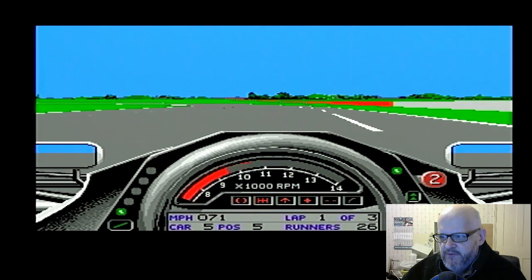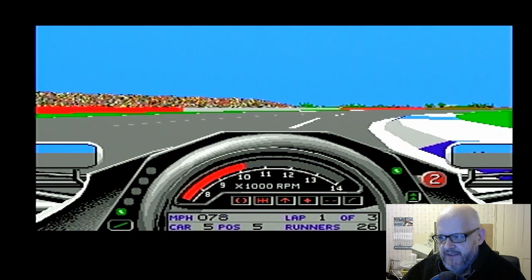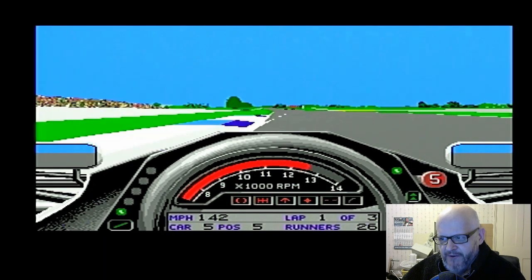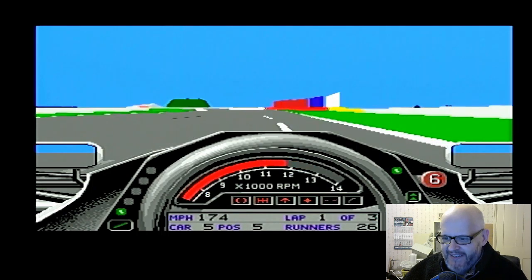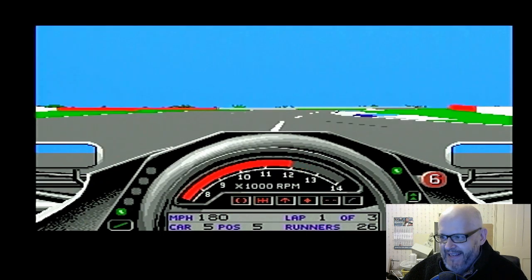I think damage was implemented as well, so make the slightest bit of contact with the car in front and your wing would be damaged, and you had to come into the pits and get your wing replaced, which sometimes took 30 to 40 seconds on this game, which is very accurate for the time, in fact. But oh my God, this just brings back so many memories. I cannot explain to you how many hours I spent playing this game.